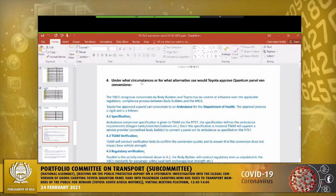The NRCS recognizes a number of bodybuilders or converters, and Toyota has no control or influence over the applicable regulatory compliance processes between the bodybuilders and the NRCS. However, Toyota South Africa has approved a panel van conversion to an ambulance for the Department of Health. And I'll just briefly explain the approval process.